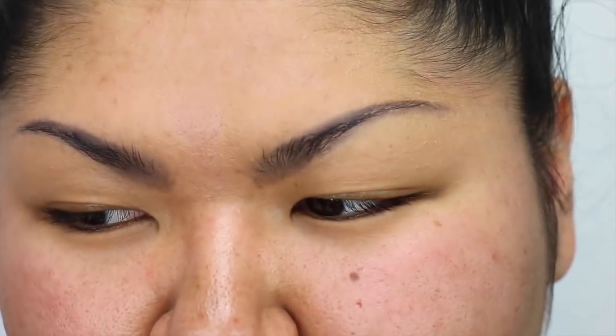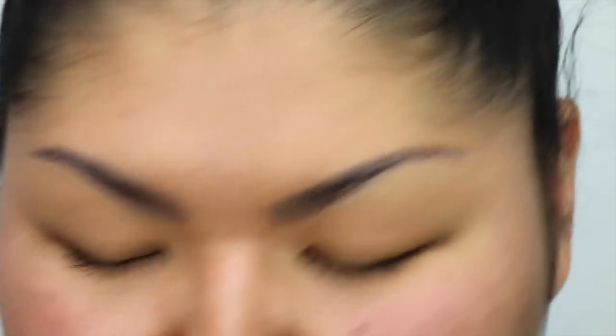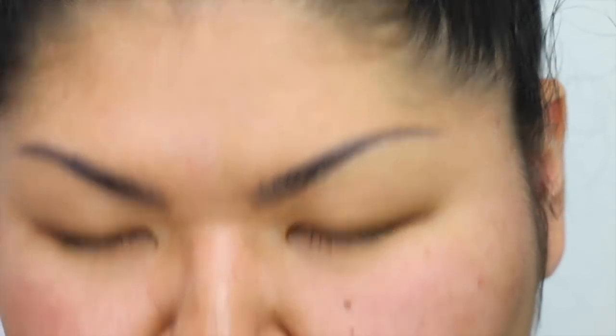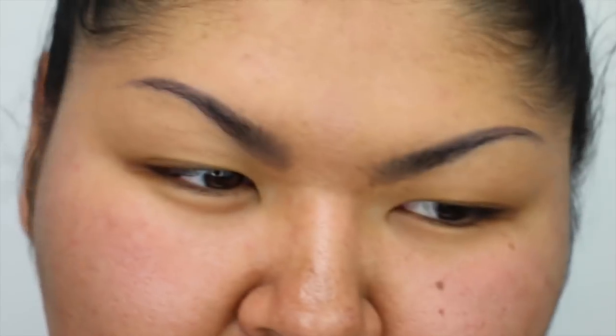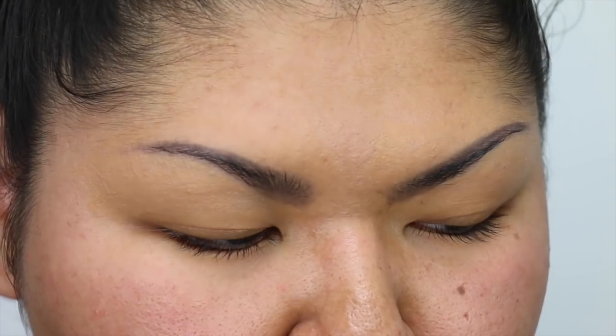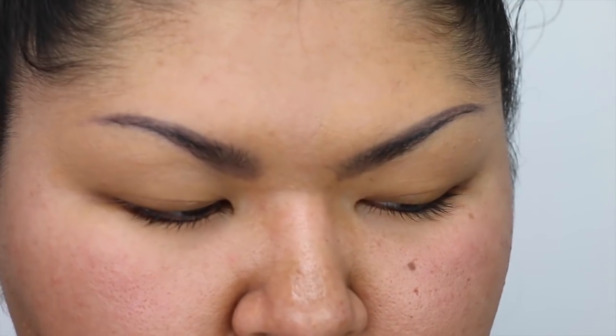Anyways, on the eye, I saw a video of Sir John and he used liquid lips on the eyes, and I'm like, brilliant. I'm gonna try that today since I feel like the eye calls for a lot more dimension than just a solid shadow could offer me. I'm gonna prime my lid a little bit with this Wet n Wild foundation, the photo whatever.